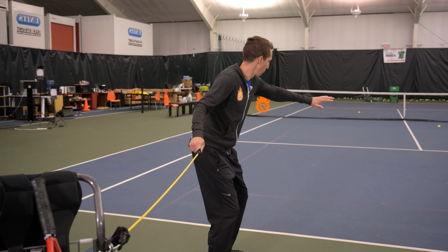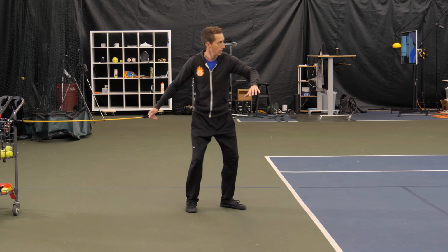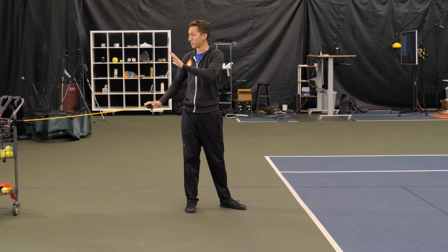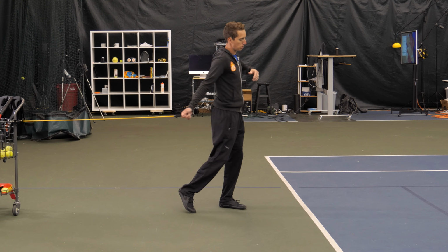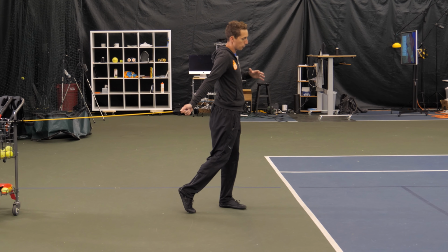So we're going to just simply set up, turn with the hips and the shoulders, and just leave the arm totally passive and relaxed. And you'll just feel like a really gentle stretch here at the shoulder. Again, this is not the way you're going to actually hit your forehand. We'll get to that in a second. This is just to get the sensation of my chest and my hips initiating, my arm following behind.